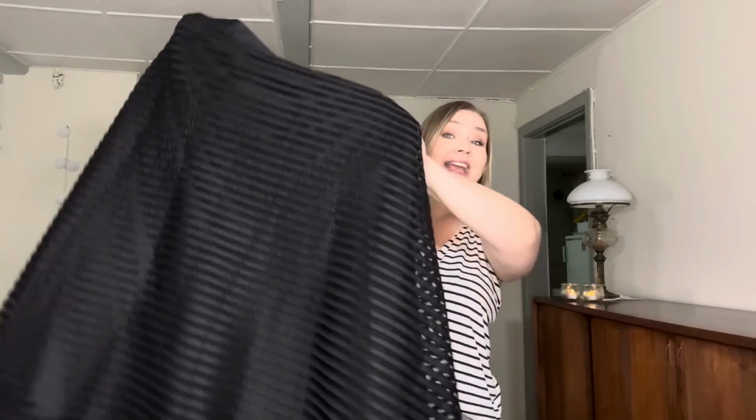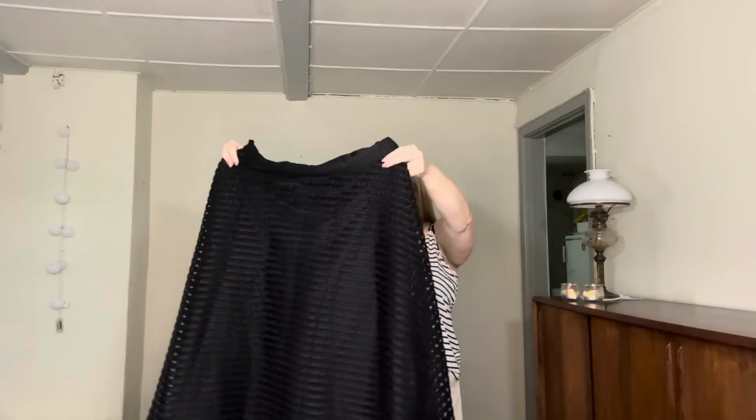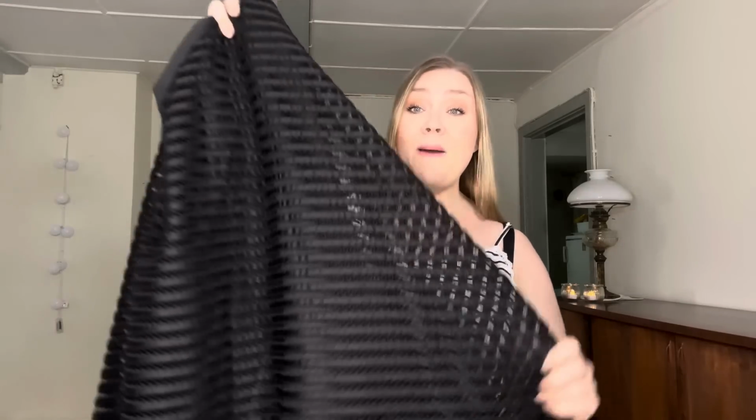Next up, I decided to try something a little bit out of my comfort zone. It's a real Pinterest piece, which is why I fell in love with it. It is a skirt. You can't really see it here because I need to change the camera for showing, but it is like a midi length of a skirt, kind of. It's a bit long on me, but it has such weight to it. The quality of this is amazing.